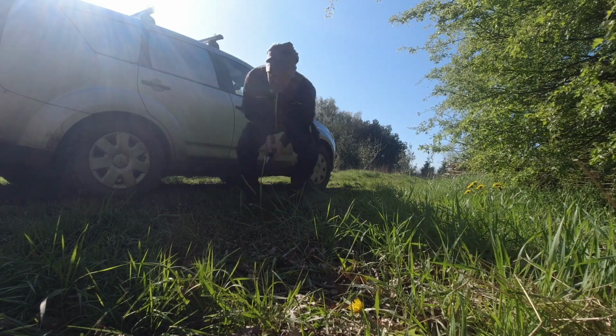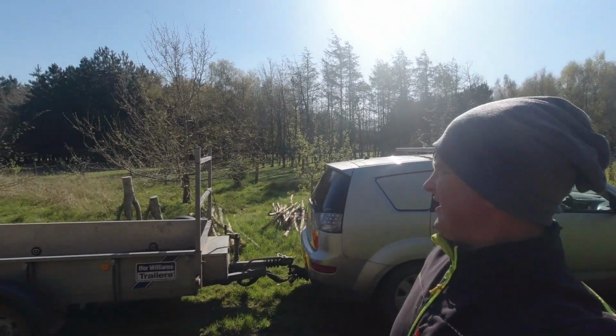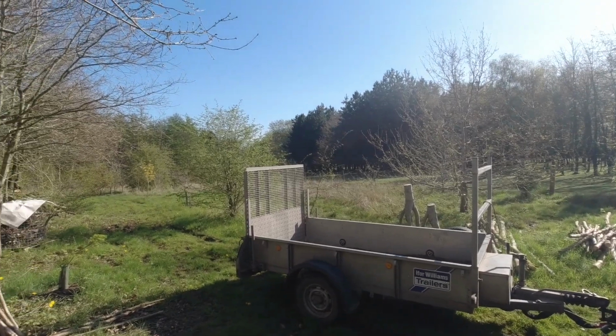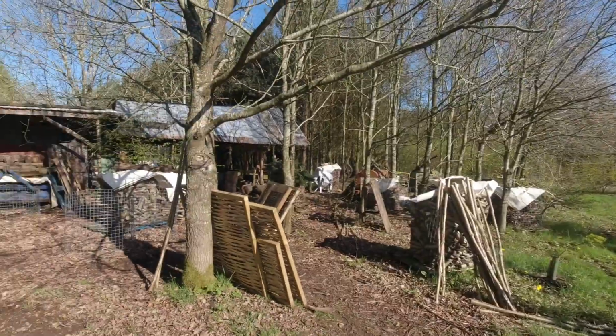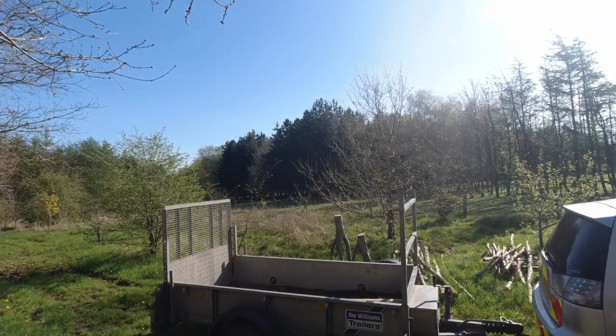Good morning. What a stunner this morning is. Look at that. Welcome to woodland paradise here in the National Forest. I mean, don't look at that. It's not quite paradise there, but if you look at that, it's a bit more positive.